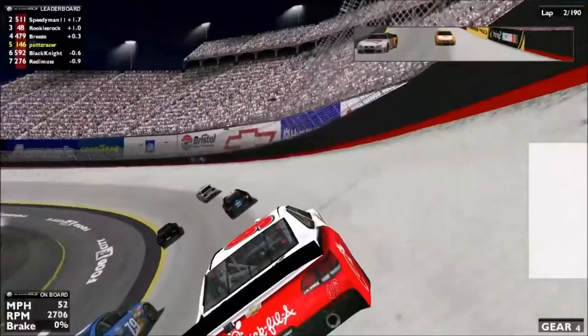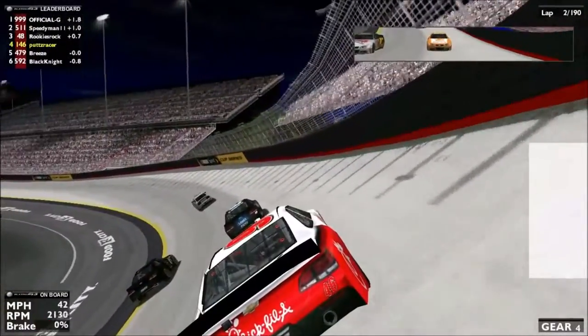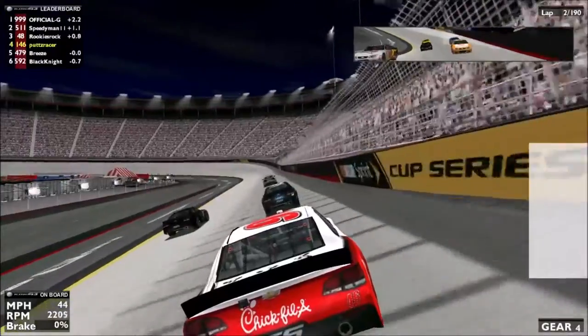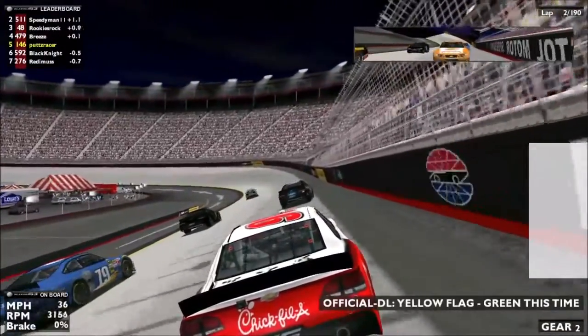1.533 of a mile. Speed is 40. 36 degrees in the banks right here as you're going in the banks with Putz Racer. And here's 46 in Pala. We will be green this time by. As you just heard from the officials, they will go green this time. You're going to watch the pace car duck off.